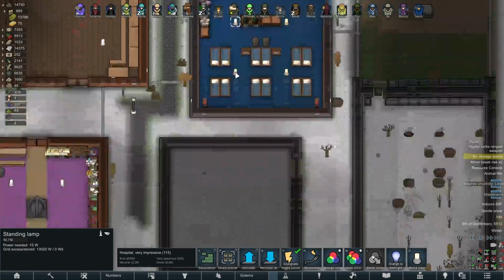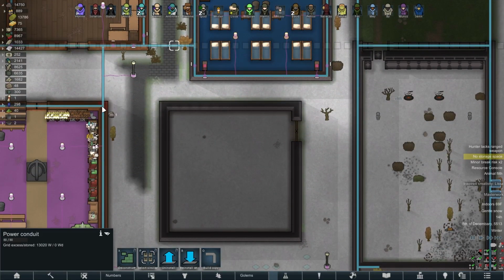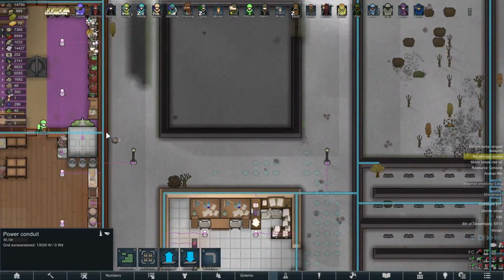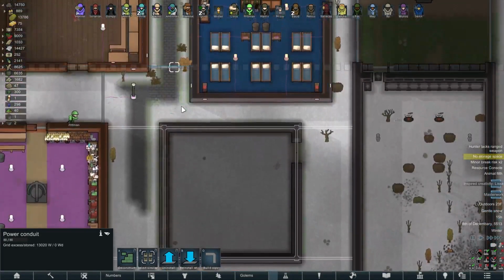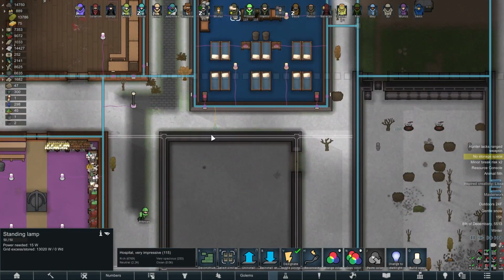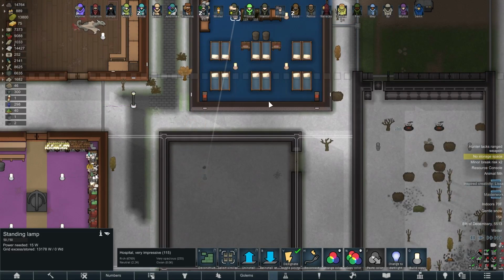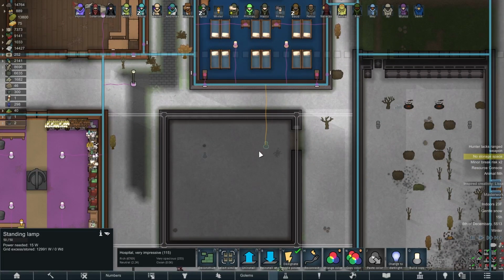I'm going to take... Oh no, first we gotta get everything wired, actually. So all the way across to tie into the main grid. We'll get that done. And then we'll move these in here. So 1, 2, 3, 4, right there.